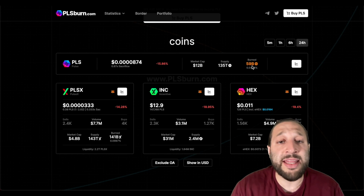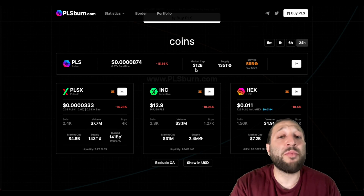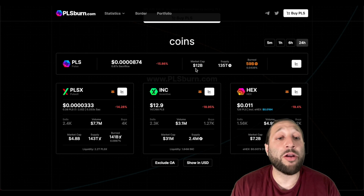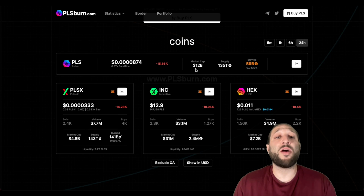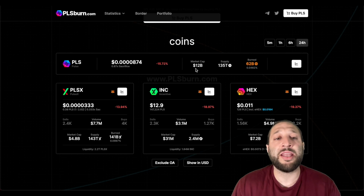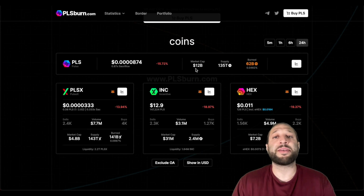If we took a look at the market cap, 12 billion market cap, which is pretty large. So Pulsechain and PulseX are starting off with large market caps. So for it to move up in price, there's going to be a lot of liquidity needed to be injected into the Pulsechain ecosystem as a whole.